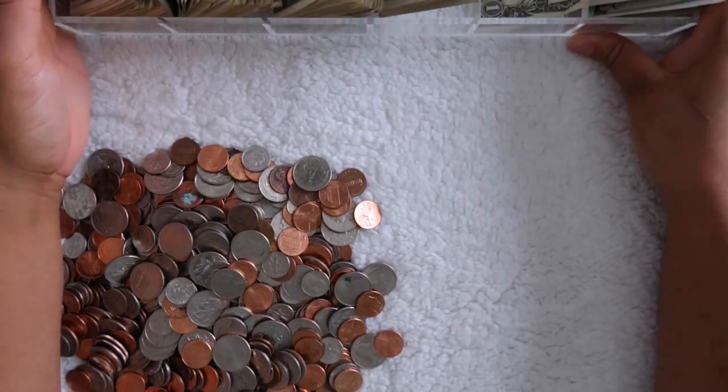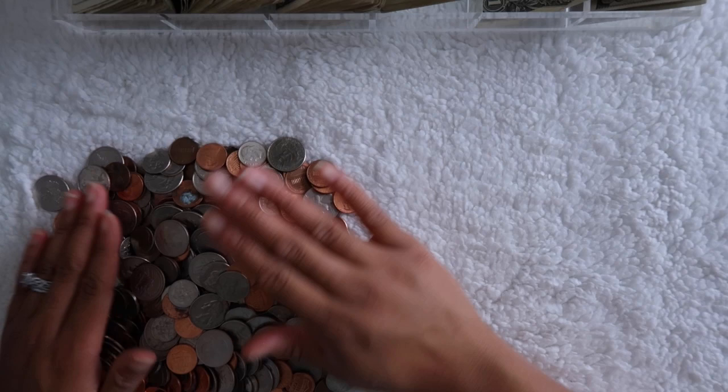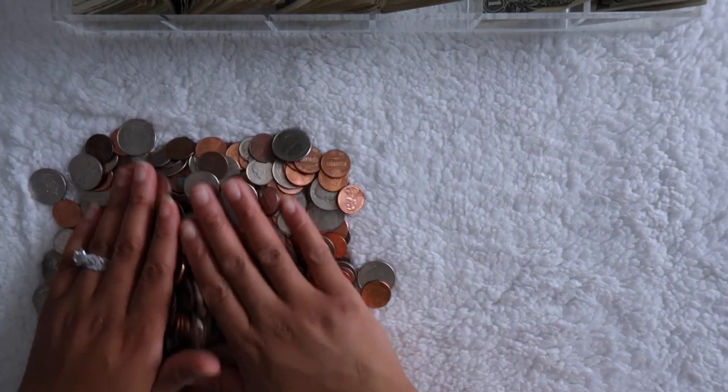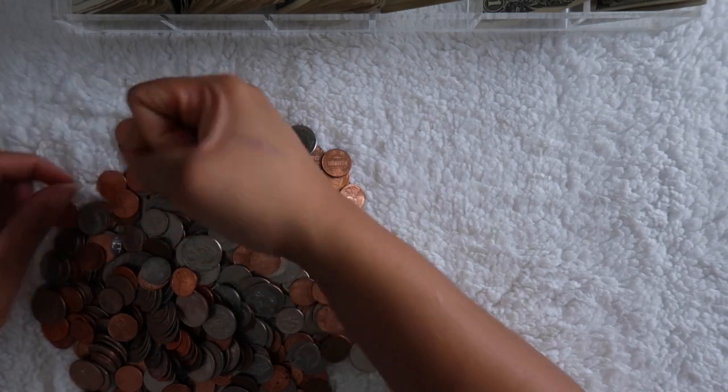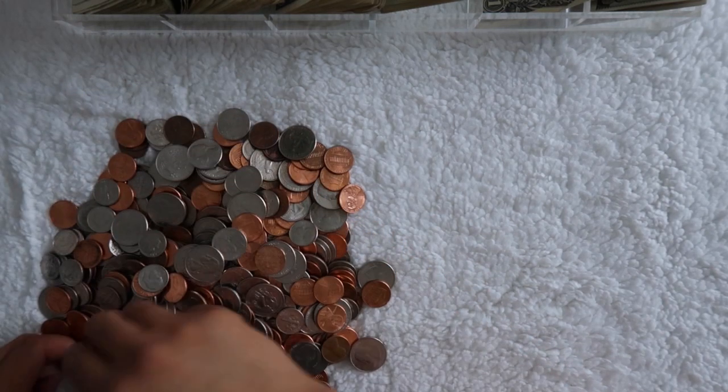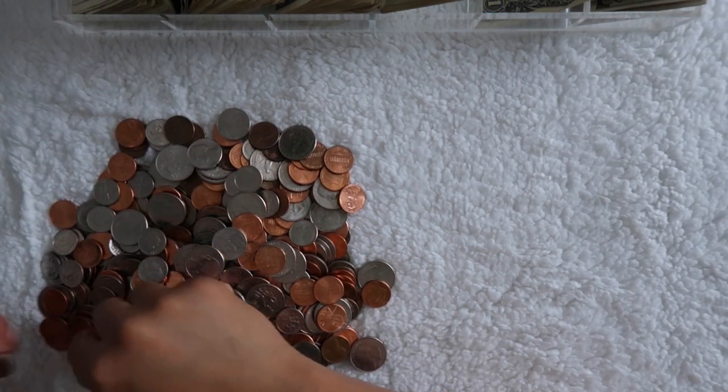So now we're going to go ahead and move to the change, you guys. And this is a lot of change. So honestly, what I'm about to do is I'm just about to separate all of the change.